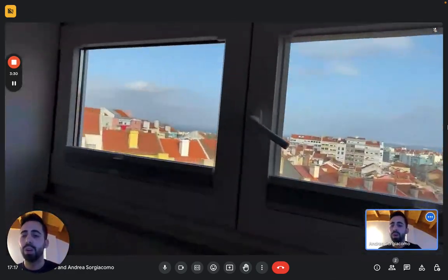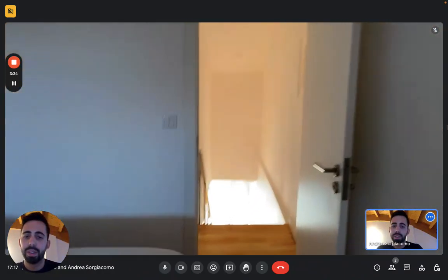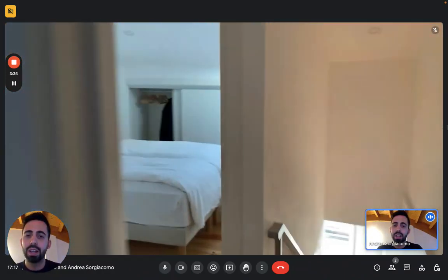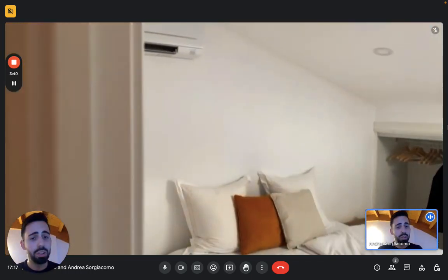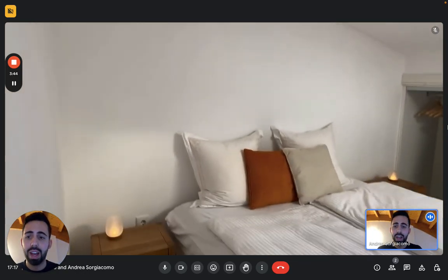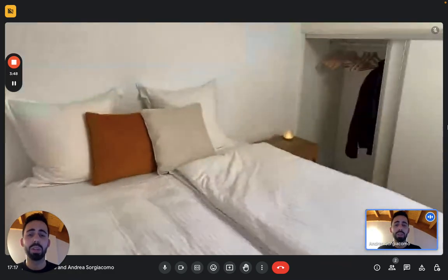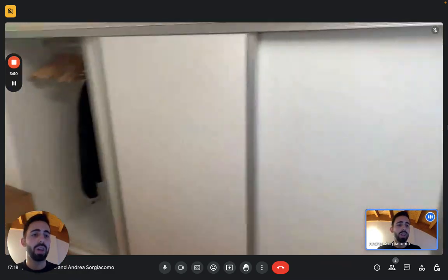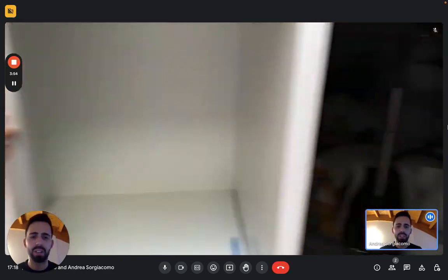Then we go towards bedroom number two. And here it's just in front of it. And now bedroom number two is slightly smaller. You can also find air conditioning here. You still have a double bed with two nightstands, and you have plenty of storage space because you can see in the corner, you have a small room for storage where you can keep suitcases and other stuff.